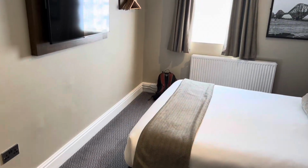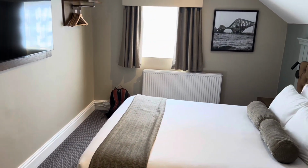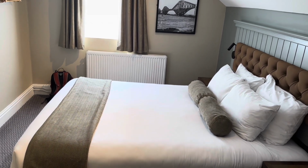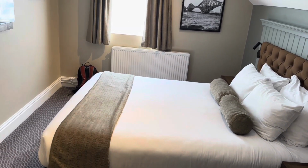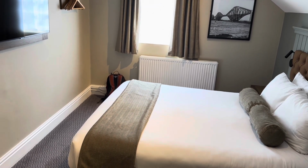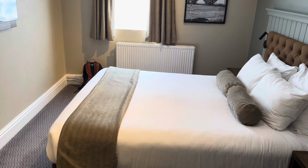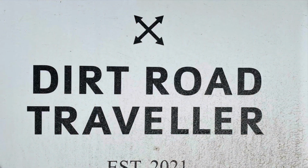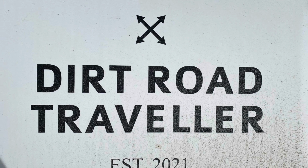And this is our cozy little room for tonight. This is sort of like when we first started cruising. You had a little porthole window and a nice comfy room, knowing that you weren't spending all your time in the room. But it looks like a comfy bed, and we'll be quite happy with that tonight.